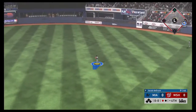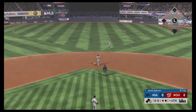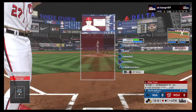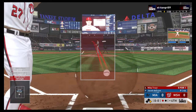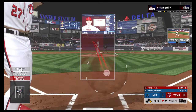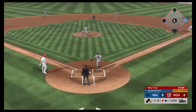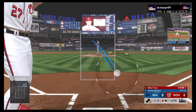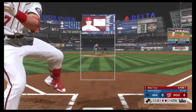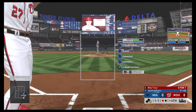And there's the first hit of the game for the Nats. Now batting, center fielder, Mike Trout. Here's the center fielder, Mike Trout. And they pitch out here, but nothing's going on. A ball and no strikes. Here it is. A little over anxious that time as it's a ball and a strike.